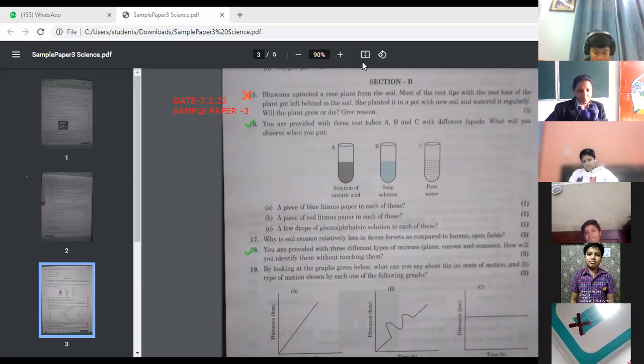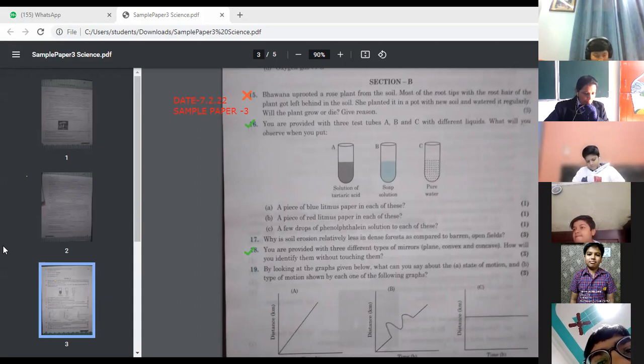Now say the second. If the image is diminished, of smaller size and erect, it is a convex mirror. If it is of bigger size and erect, then it is a concave mirror. Okay, I hope it's clear to you. Everybody has read about the images of concave mirror, convex mirror and plane mirror. It's a very interesting question.